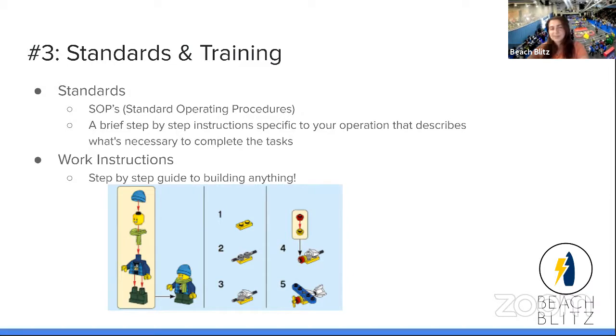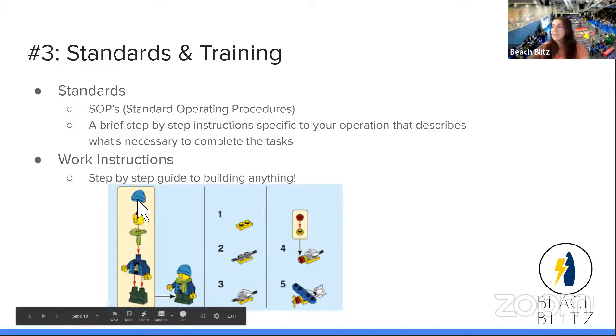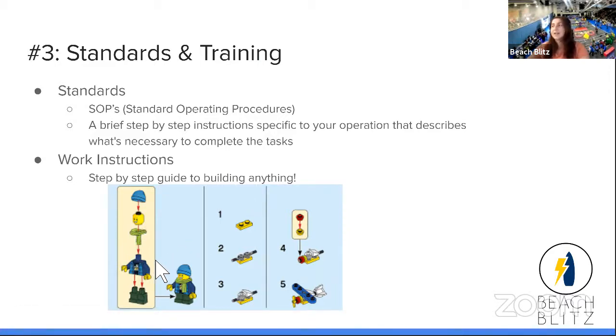One of my favorite examples of this are literally Legos. We love Legos here. I build a lot of them. And they actually make work instructions. You can see the exploded view of this little Lego man with a scarf. You can see all the parts that are involved in it, what it's going to look like in the end. And then they take you through the build process. They say, all right, you're going to start off with this part, and then you're going to put this part in. You're going to turn this part around. You're going to do this and that. That's really what work instructions are.